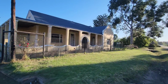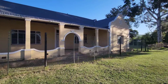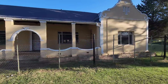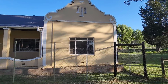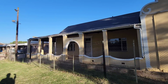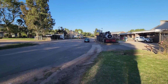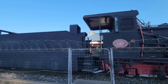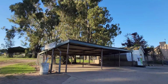Check out this nice building. Here. This is stunning. What a beautiful little town. Love this old loco, eh? Wow. And there's so many of them still around, eh? But they're looking after this one, which is fantastic. Yeah.